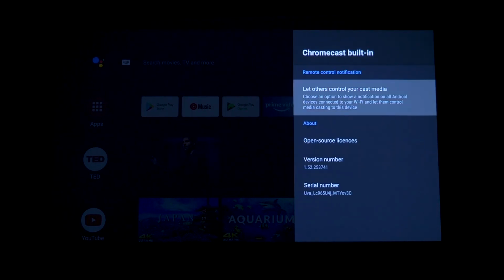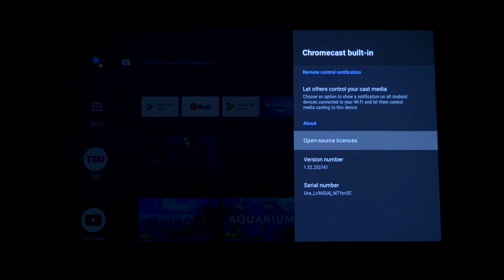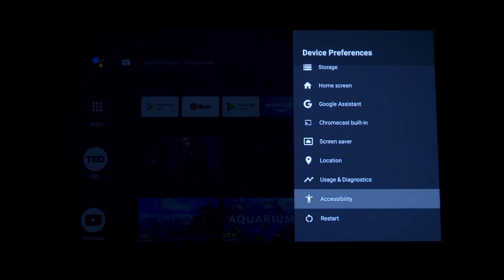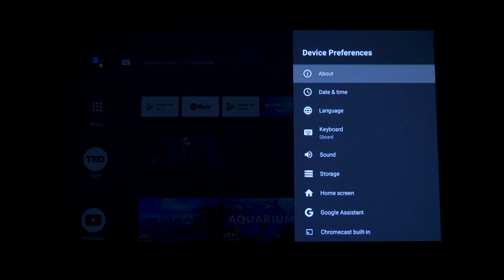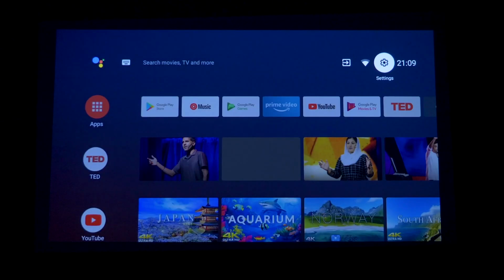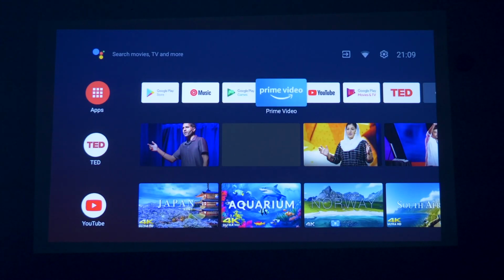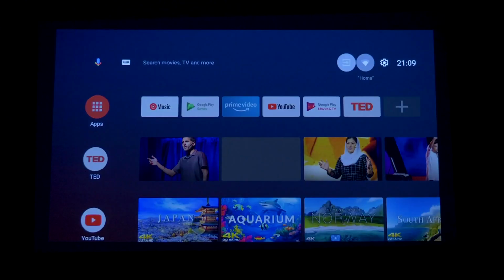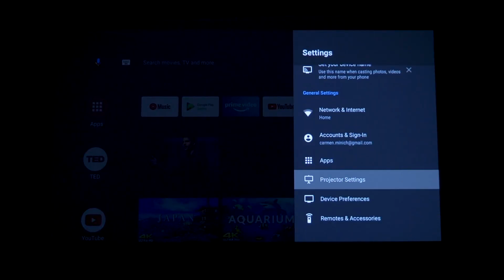It has Chromecast, which is really nice. That means you can actually cast from your smartphone to the projector if you want to stream something from your phone, which also works well, but I prefer to stream directly in Android because it's much better quality. Talking about quality, we can actually go to the image settings.